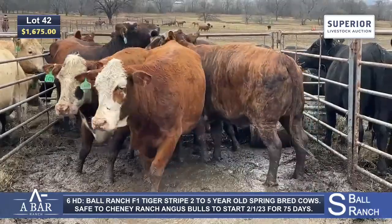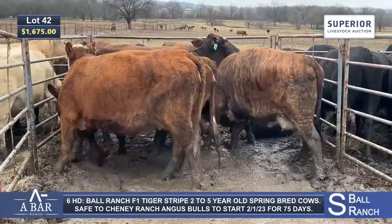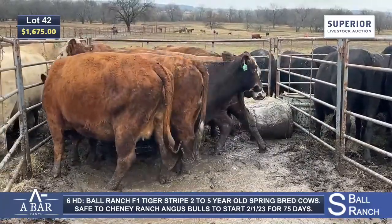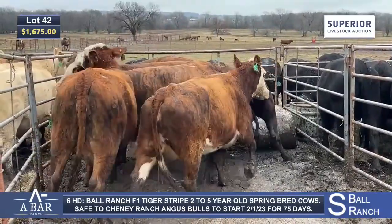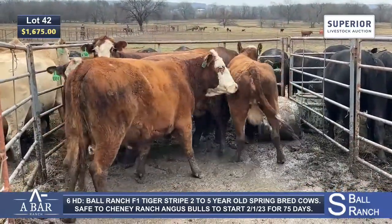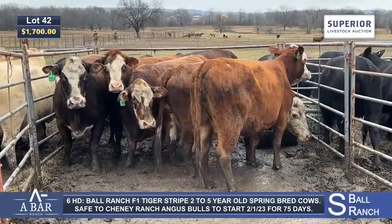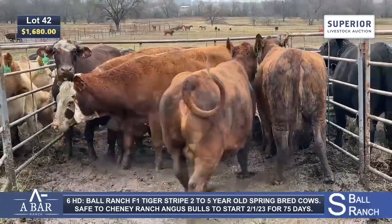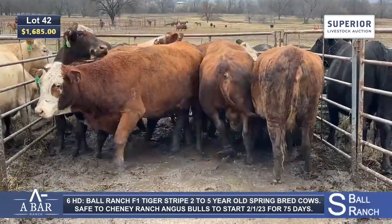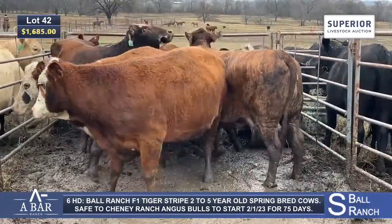There's an awful good set of tiger stripe cows. They're worth the money. 1650, 1675, 1675, 1650 bid, down, 1660. I'll take it. Now 75. Now 1675. They're worth that all day long. 1685. It's 1685. 1675. 1685. Sold them. 1675 on them. Let these out.